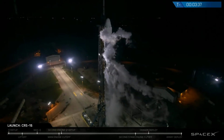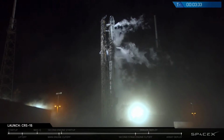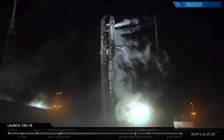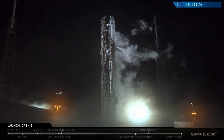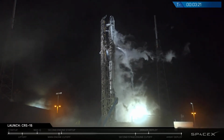And at T-minus 1 minute, Falcon 9 will enter startup mode. The rocket is then in control of the remainder of the countdown. Dragon's also performing its own final checkouts to make sure all of its primary systems will work in flight over the 3 days it's going to take to rendezvous with the space station.